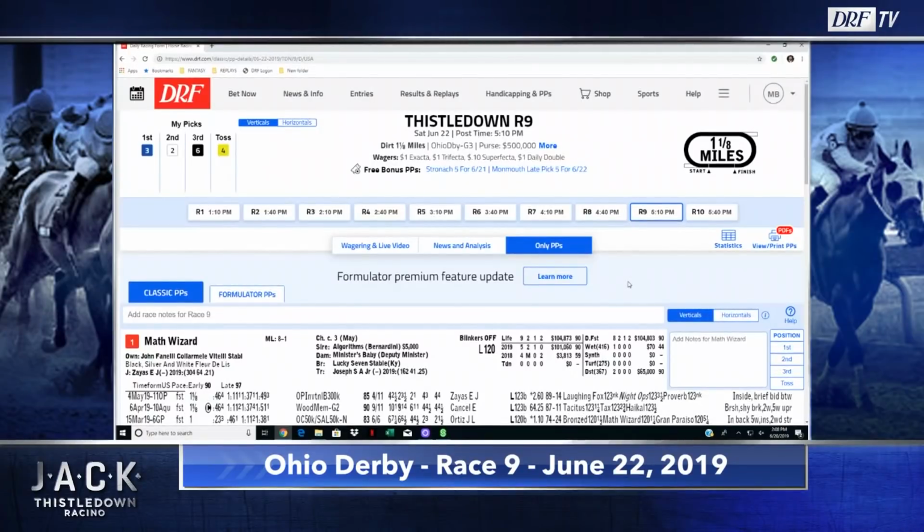Race number 9 at Thistledown on Saturday afternoon, the Grade 3 Ohio Derby, 9 furlongs on the main track at Thistledown just outside of Cleveland. I'm going to go with Long Range Toddy.